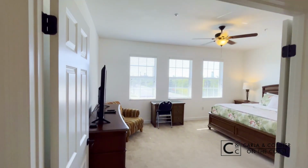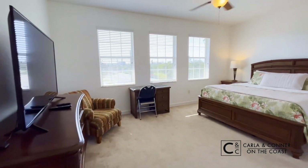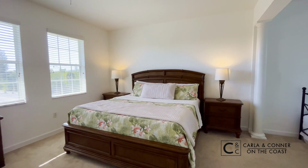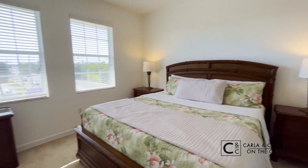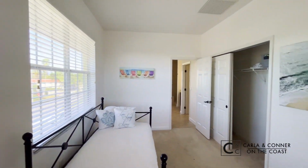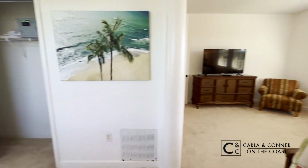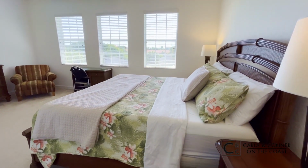Coming now to the top floor, this is your entire primary suite. It is massive, super bright, and a ton of space. Not to mention, this property is being sold completely turnkey furnished with everything you need. You just bring your suitcase and you start living that vacation lifestyle immediately.